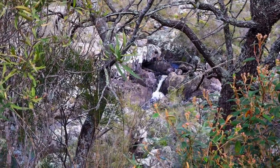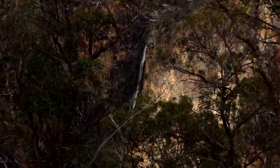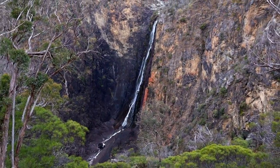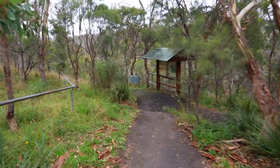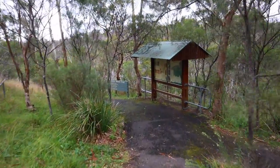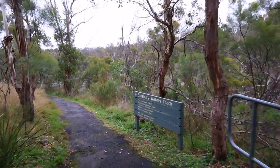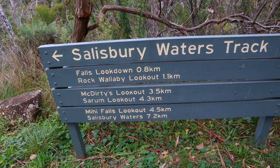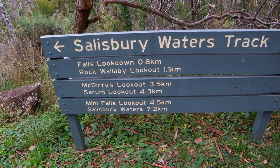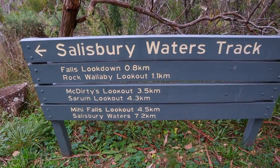Let's keep going. Here's more of Dangars Falls. Okay, I'm not gonna do the full walk, we're just gonna see what's down this way. I'm gonna come back another time and do the Salisbury Waters track. Nehe Falls Lookout is 4.5 km, the Salisbury Waters is 7.2 km, so we'll have to come back and do that one day.